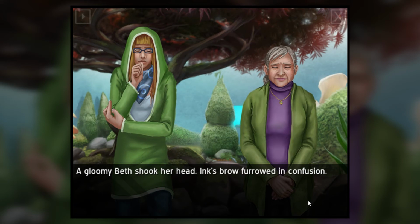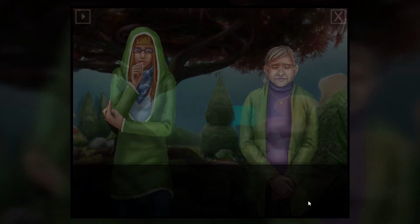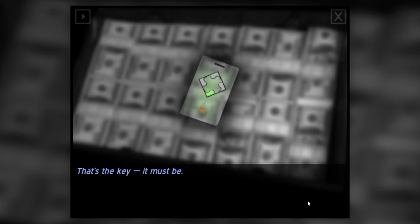The gloomy Beth shook her head. Ink's brow furrowed in confusion. Go on. Open it. She wants to get it over with. The chest contained row upon row of neatly stacked bills. Resting at the top of the pile was a translucent key card with a green insignia. That's the key, it must be, but what is this cash? There's got to be a couple million in there.